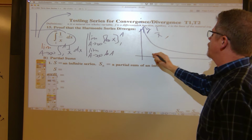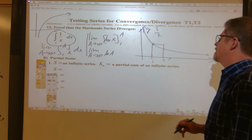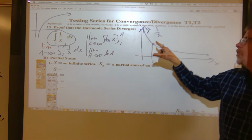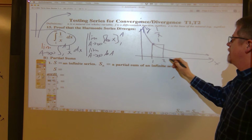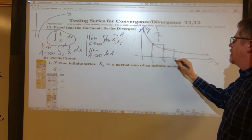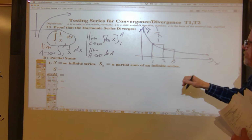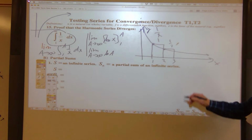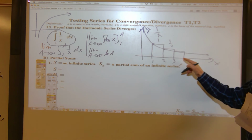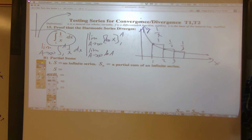This is the 1 over x curve, and from 1 to infinity, at 1, I'd like you to draw a rectangle. This rectangle has a length of 1 and a width of 1, and the area of this rectangle is 1 times 1, which is 1. Now, draw the next rectangle. All of these rectangles will have a width of 1 and a length of 1 over x. So this is a 1 by 1 half rectangle, and the area of that rectangle is 1 half. The next rectangle is 1 by 1 third, or 1 third. Notice that the areas of the rectangles are the terms in the harmonic series. Do you see the connection there?